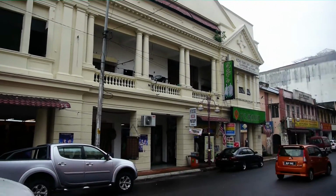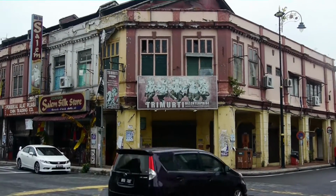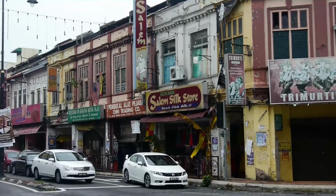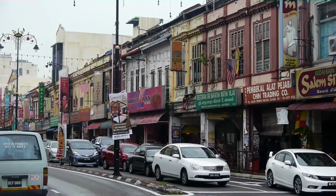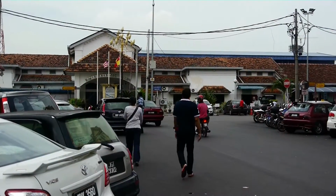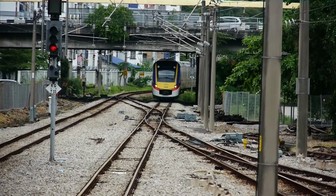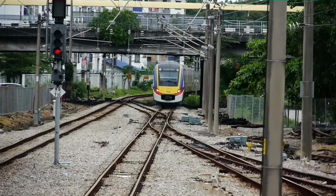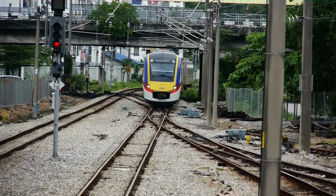Well, Klang is not listed as one of the country's must-see tourist spots, but it does offer a fascinating view of a normal Malaysian town going about its daily activities, and for that, it's worth a visit. But now it's time for me to catch the commuter train and make the 50-minute ride back to Kuala Lumpur. But it has been an enjoyable day.